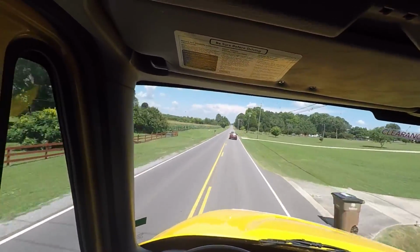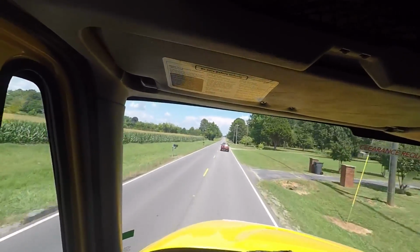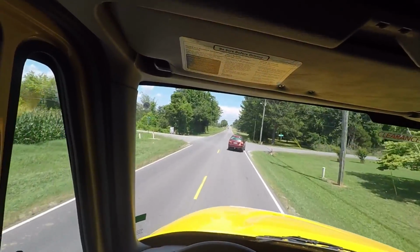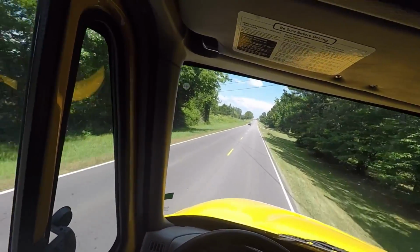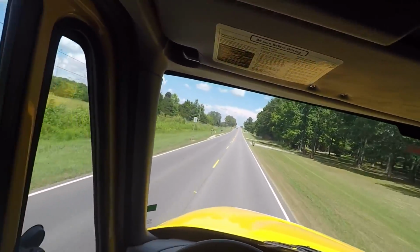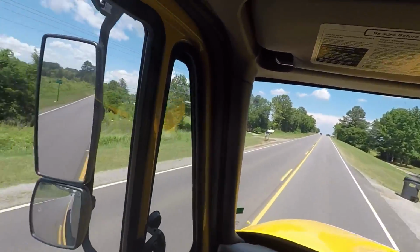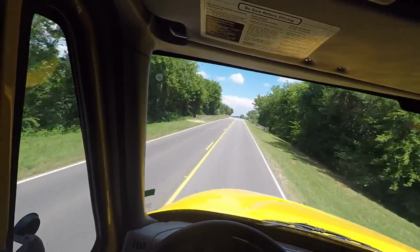Beforehand, I didn't think the Durastar was a very enjoyable truck to drive. With this Cummins in it, it makes it a lot more enjoyable. Not Freightliner enjoyable, but definitely much more reasonable. I mean, 220 horsepower is not a lot for a truck this size.